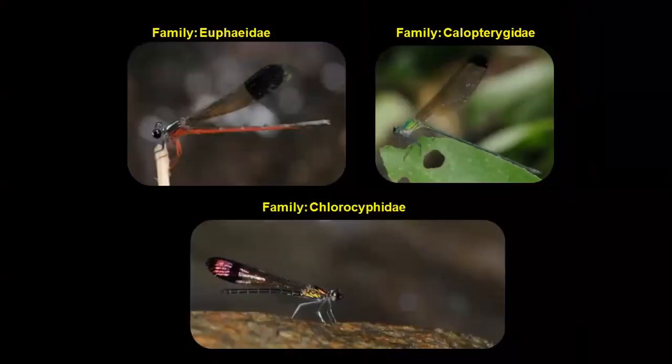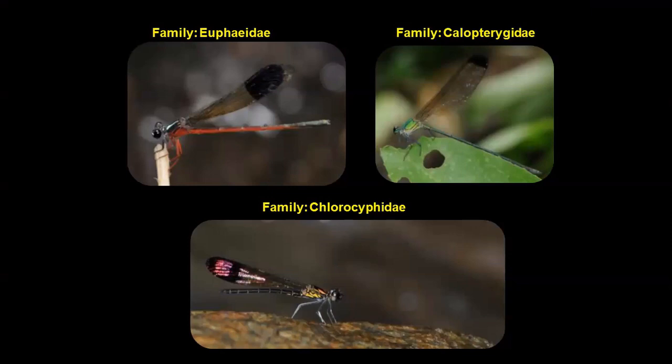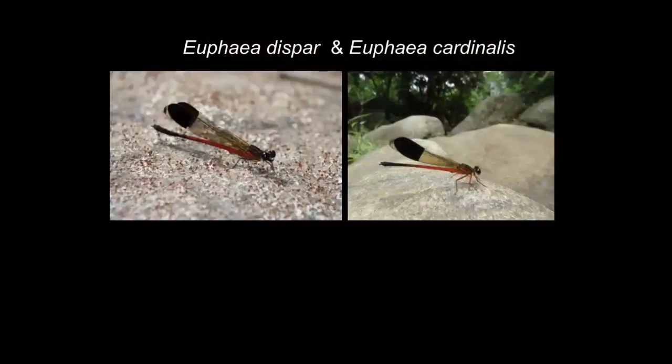barrier for dispersal. If you go to any stream, these are the common damselflies you see, not only in the Palakkad Gap but throughout the Western Ghats. These families are very prominent. But there are closely related damselflies which are found on either side of the Palakkad Gap. For example, we have this Euphaea dispar, which is found north of the Palakkad Gap up to Kozhikode and Wayanad. Then you have Euphaea cardinalis, which is found from the southern Western Ghats to Annamalai. So here the Palakkad Gap has become a barrier for the dispersal of these closely related species.